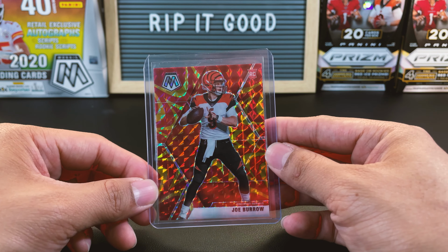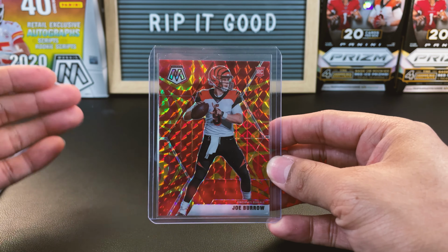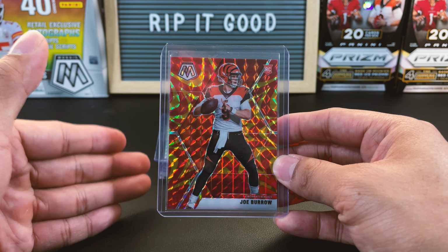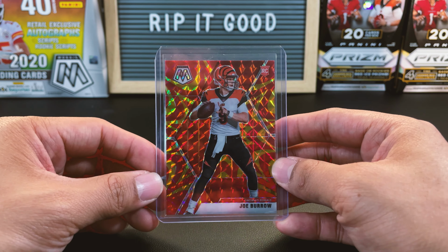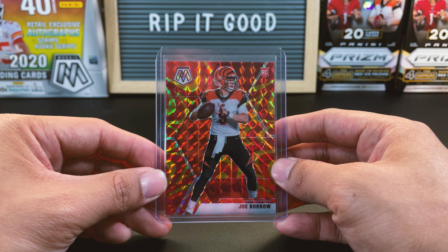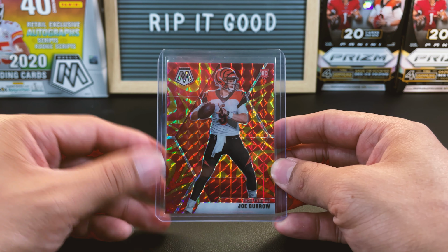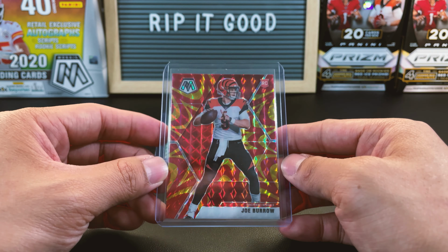A Joe Burrow, another Joe Burrow, gold reactive this time from a Target hanger. I had started to wait in line at Target, got to know a bunch of the guys who would wait in line as well. At this Target, you can get one of every item that they have. And so naturally, even if I'm not a Pokemon collector, I would pick up some Pokemon because I had the opportunity to. I had pulled a Pokemon in a Hidden Fates tin, and I had offered to trade it to one of the guys who was primarily there for Pokemon. I traded that for a Mosaic hanger, and out of that came this bad boy.